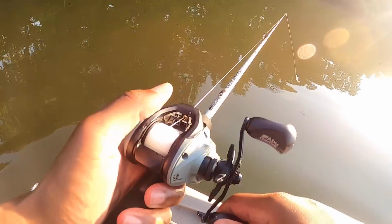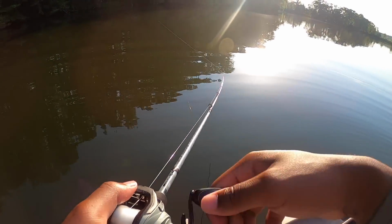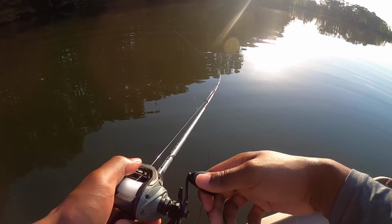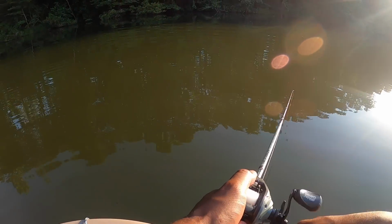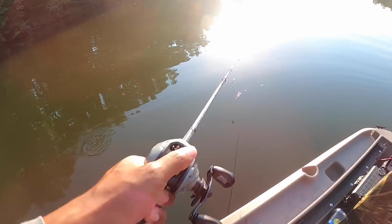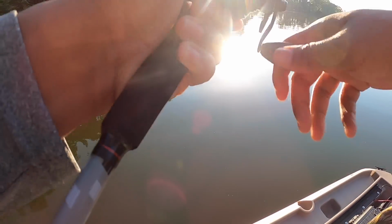All right, so that's fish number 1. We're gonna try to catch a bigger one. I like to catch one that has a little bit of size, one that could eat that one for our first one. That was quick. I honestly wasn't expecting to catch one that quick. It's one of those spots you pass through and just try. You might catch one, you might not.